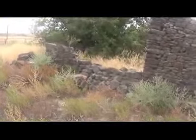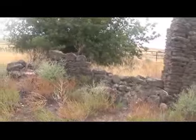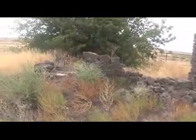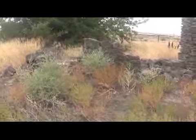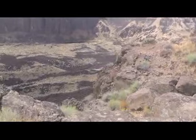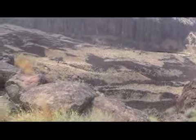From the ruins of this old fort-like building, we chart a course for the Owyhee Canyon. We're going right down to a place where three forks of the Owyhee River come together. We see the Owyhee River far down below us.